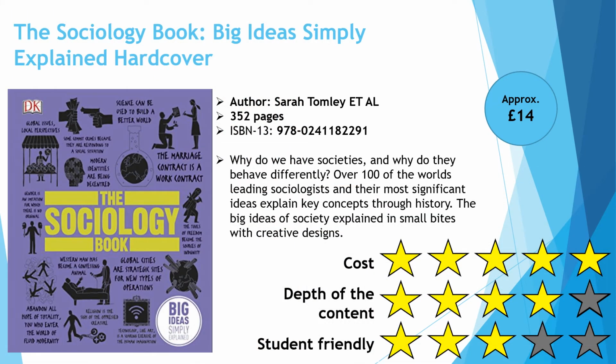So ranking-wise, I've put it as cost is 5 stars. Again, £14 is really good. It's a very big book. It's a hardback book. £14 is a good deal, and that's the most recent price I saw on Amazon. You could probably buy cheaper versions pre-owned, and if you look around shops like the Works, I've seen a lot of these books pop up in the Works in the past. I even saw this one in my local Sainsbury's recently. So you might find them cheaper in your supermarket or discount bookstore.